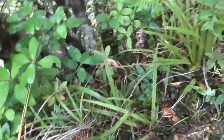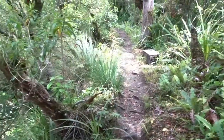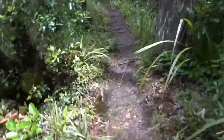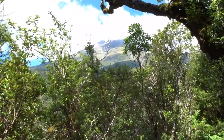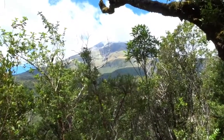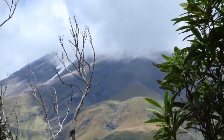There's a very steep drop off down here, and that goes all the way down to the river. So wouldn't want to trip along here, but it's a nice wide path which is flattened out a bit, so not too bad. Get a view. Unfortunately the top is covered in cloud, and it's interesting, there's still snow up on the mountain. Given that this is late summer for us, I'm surprised.